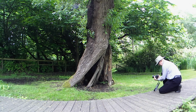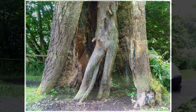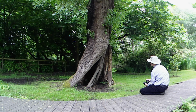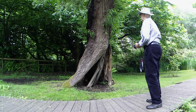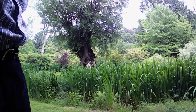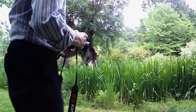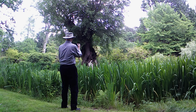I'm going to be shooting it at 1/60th of a second at f5.6, 12mm, ISO at 1250, and there we go. Not too bad an image. And there's a few more to come as well. Vary the settings slightly, see if we can improve upon that. And we'll go across and have a look at this other tree across the way there and see what kind of image we can get from that impressive tree.